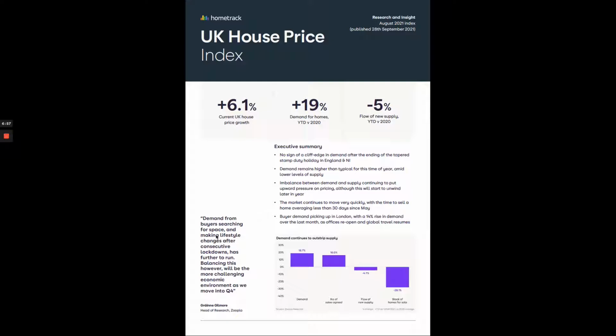You'll see a note here from the head of research at Zoopla that demand from buyers searching for space, making the lifestyle changes, etc. after the lockdowns and being trapped inside, has a further lifespan to run. So they see this carrying on. It's not just going to stop because normality is coming. People have had a sort of change of mindset. So we are going to see this demand carry on as well.